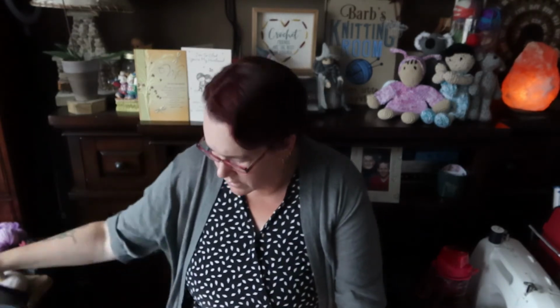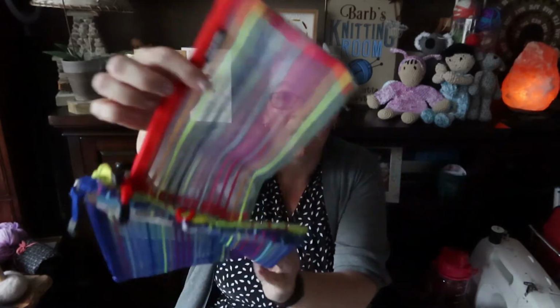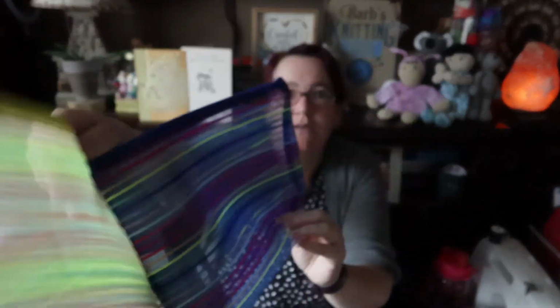And also at Winners, I got these sets of 3 pouches. Like I see some people selling these, they make them themselves, but I figured, hey, this would make a great notions pouch. This would be great size for socks.